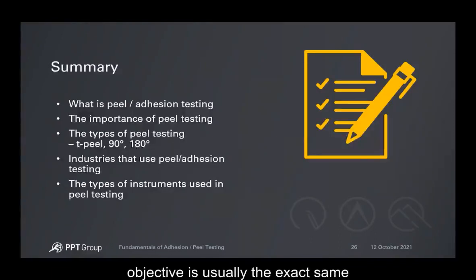the purpose or the objective is usually the exact same regardless of the industry. And that is to identify the ideal strength, determine the pass or fail limits, and then test for it throughout the production process. And we also discussed peel testing to characterize adhesion in different industries. We then talked about how peel adhesion testing is done, namely how to determine that ideal strength using Goldilocks rule.